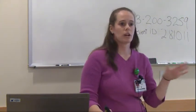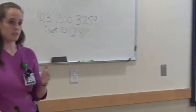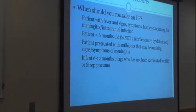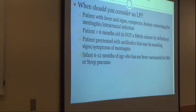So the big question is, what about an LP? Because we talk about a patient who is febrile, who's shown up with a seizure, do I shrug it off and say no big deal, or do I say this patient needs more workup? So here's when I would consider an LP. There's never a perfect right or wrong answer, but I would consider it in a patient who obviously looks like they have meningitis, who does not look well, in a patient who is under 6 months old. There are some varying guidelines on how hard and fast this is, but think about it if the patient is under 6 months old. If the patient has been kind of pre-treated with antibiotics and maybe they have meningitis, but we're kind of masking it, or if they're not appropriately vaccinated for their age. Those are times when you have a fever and a seizure and you might want to be a little more suspicious.